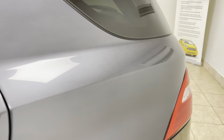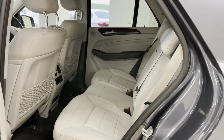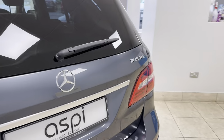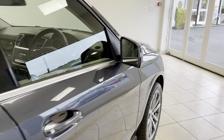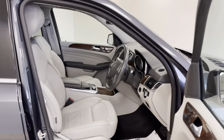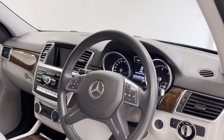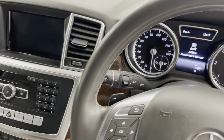Very, very comfortable throughout. The car also benefits from command satellite navigation, Bluetooth telephone integration, Distronic Plus adaptive cruise control, very, very rare feature to have, along with a heated steering wheel with electrically adjustable steering column.